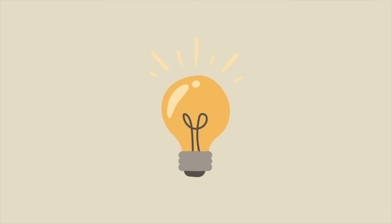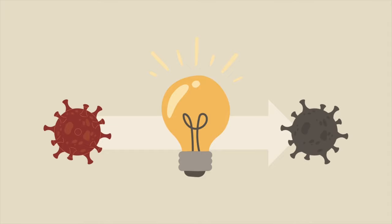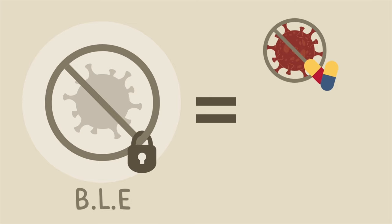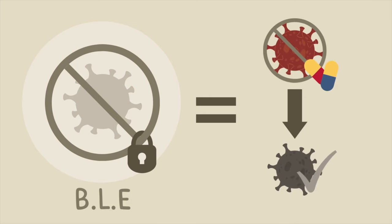What if we could somehow make HIV behave like these ancient inactivated viruses? That's what the Block-Lock-Excise approach is trying to do, to transform HIV from a partially latent virus into an inactivated and harmless remnant in human cells.